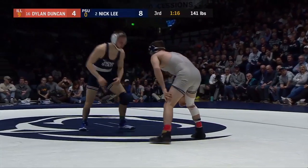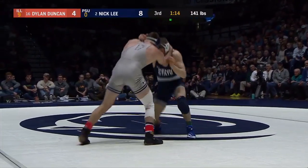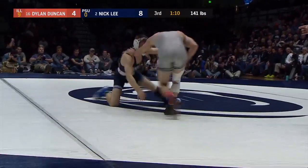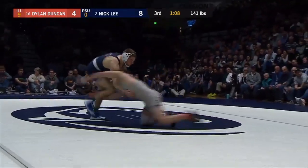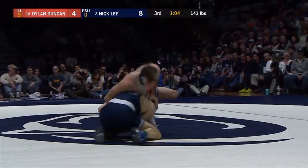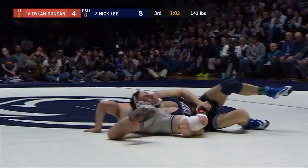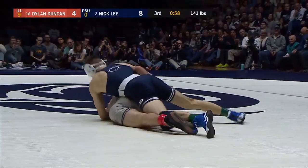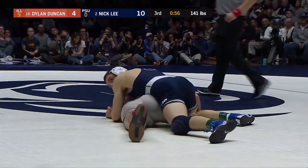Lee trying to get back on the attack here. Pointing on the head, reaching out for the right knee. Can't find it. Again shooting in. Stall warning issued against Duncan. That's the first warning against the Illini redshirt junior. Lee drops in on the right ankle. Drives through here and comes around for the takedown. Nick Lee now leads at 10-4.